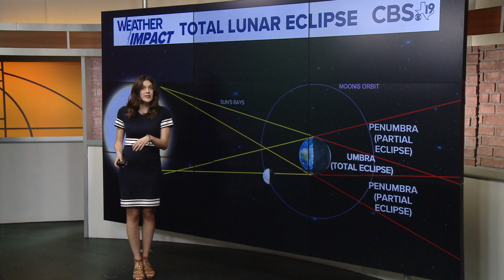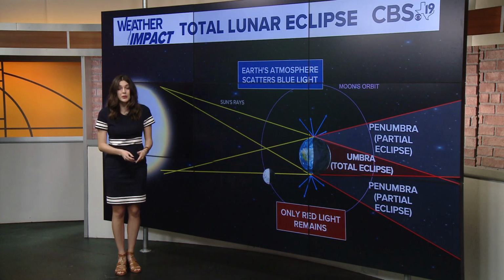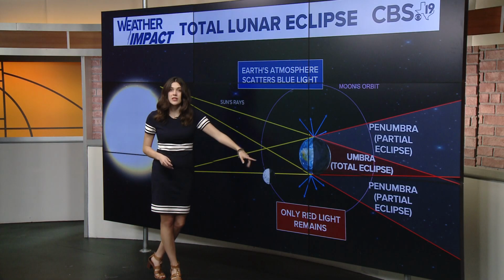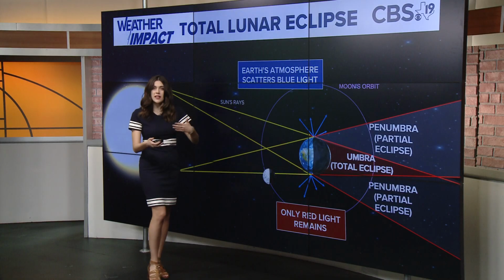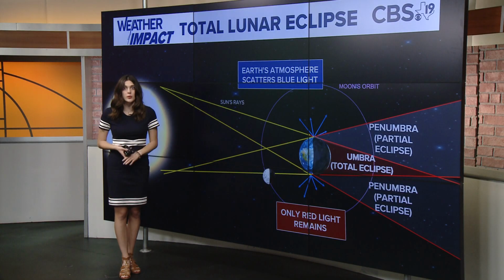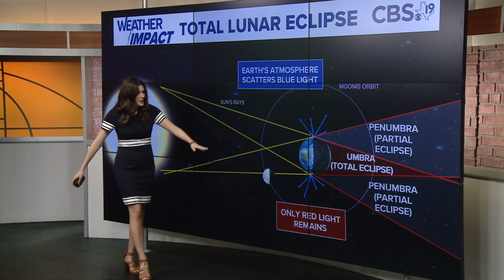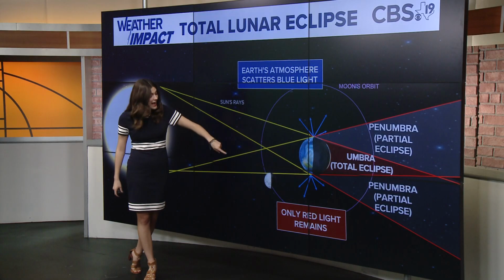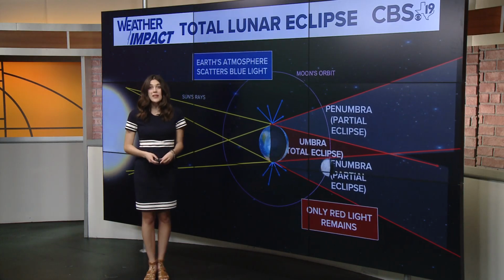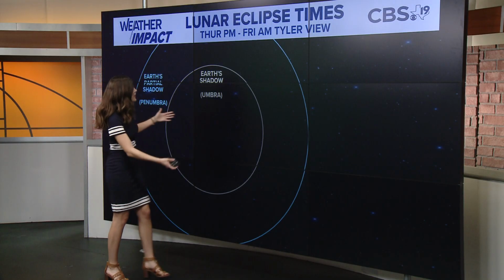Now, you'll also notice that during totality, you're seeing a red sheen on the moon, so it becomes a blood moon. That happens because as the sun rays pass around the earth, they go through the atmosphere a little bit, and that's going to act as a filter for any sort of blue light. Remember, light is made up of all the colors of the rainbow, so Roy G. Biv, the Biv part of it gets filtered out. So you have just red light remaining. And as the moon orbits in, it'll get a red sheen to it, which means that it will become a blood moon. So the stages of it will look something like this.